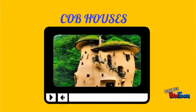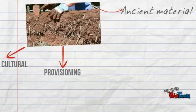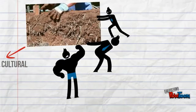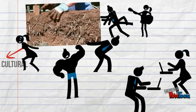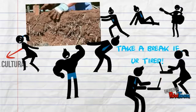talking about Cobb Houses. Cobb is a building material that has been used for centuries and is linked to cultural, provisioning, and regulating services. They are generally built as a collaborative project among individuals, often without the involvement of contractors, and therefore act as a cultural service.